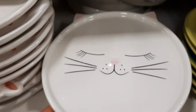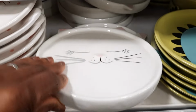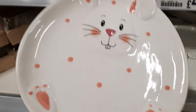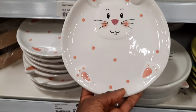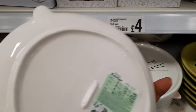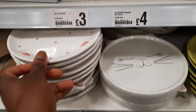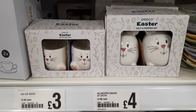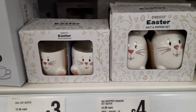Oh, look at that. This is beautiful. Oh my goodness. It's £3 as well. And look at this one. What? No, you can't go wrong with that, can you? You cannot. And I bet they're dishwasher safe. They're £3, dishwasher safe as well. So you've got matching egg, salt and pepper set and egg cups as well.